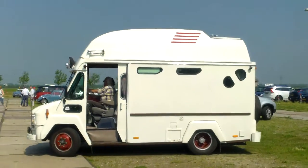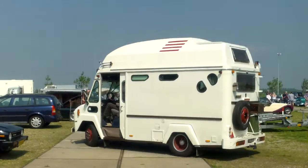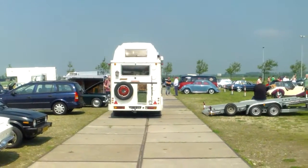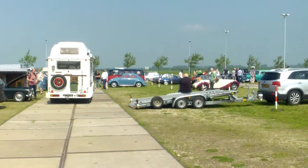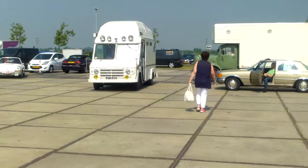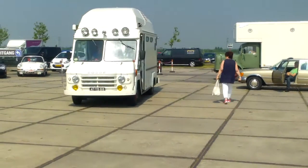Well, an old RV leaving. Ooh, strange sounds. Let's see. I'm going to show you some old RVs and camp trailers, eh? Ooh, strange sound. An old Dodge. Ooh.